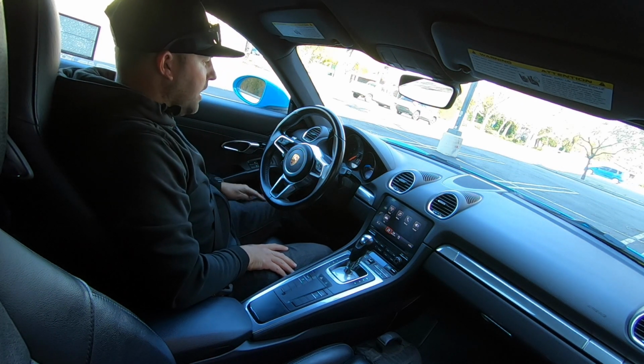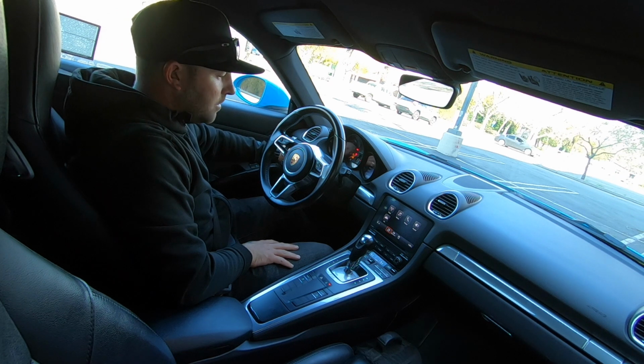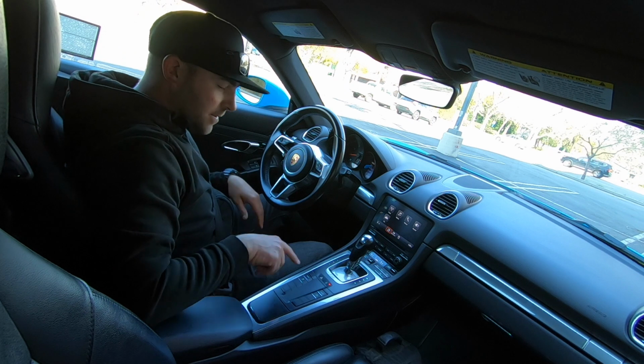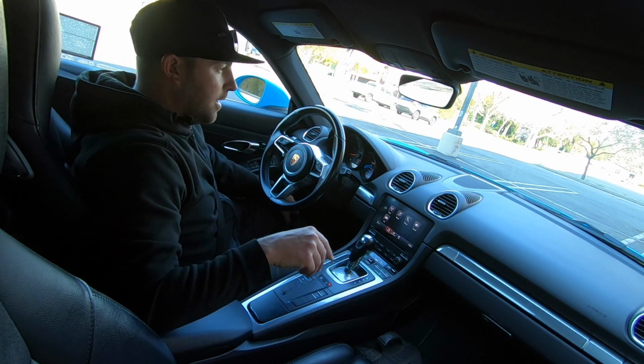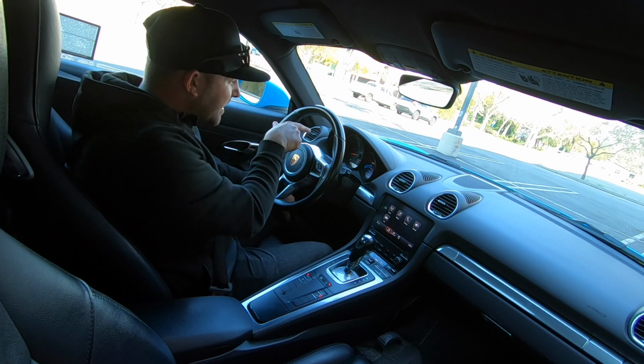All right, so it's not on right now. I'm gonna fire it up real quick. You know, noise inside the cabin. It's pretty noisy for, you know, not being in sport mode. A little noisier when you put it in sport mode. So you hit the sport button there. You hear the RPMs kind of rise a little bit.